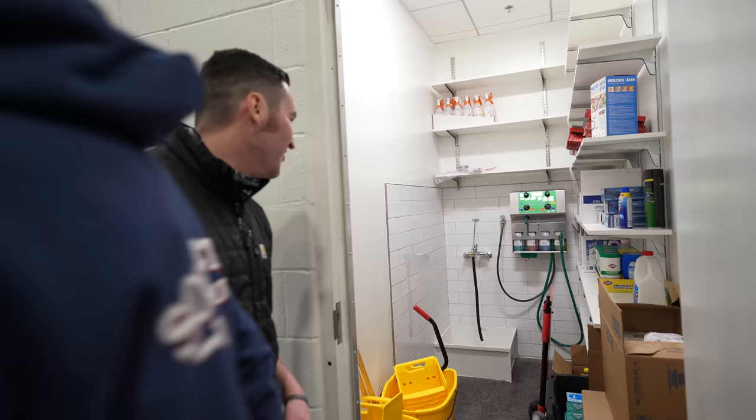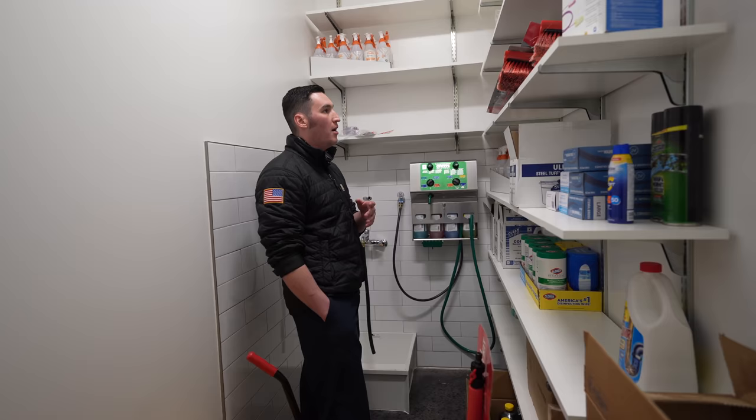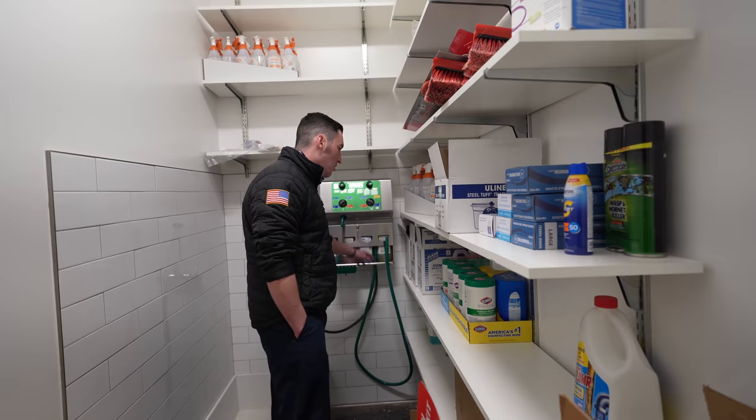This is our basic cleaning room for outside of the living area. We'll use all this stuff for anything that's around the bay or anything like that. We have brushes for the engine. All of our cleaning supplies are here. We have wet wipes in case we need them for cleaning down anything inside of the cab of the engine.